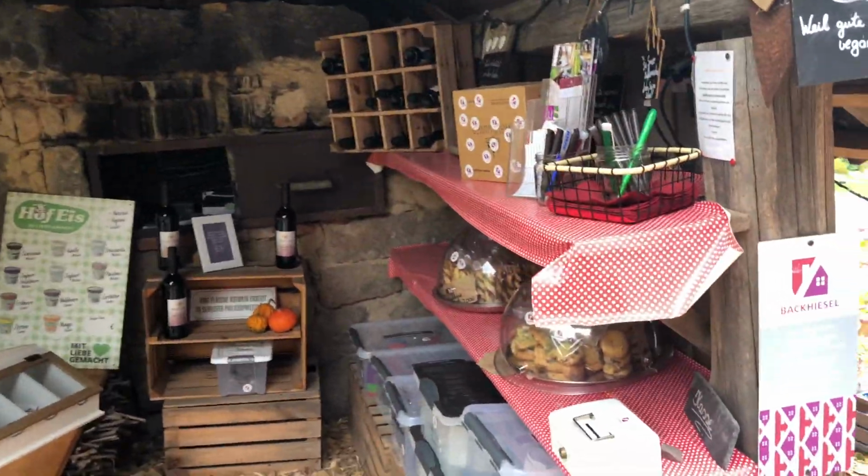Amazing. We're at this Stellplatz in the Black Forest. So just thought I'd show you another one here in Germany. It's gone so cold today, so we're all wrapped up.